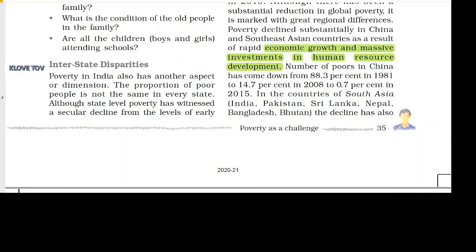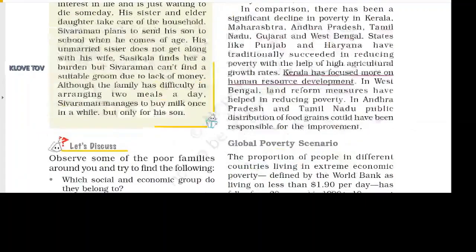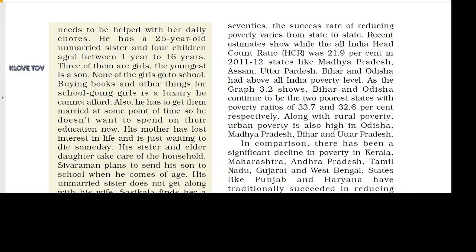Interstate disparities. Poverty in India also has another aspect or dimension. The proportion of poor people is not the same in every state, although state level poverty has witnessed a secular decline from the levels of the early 1970s. The success rate of reducing poverty varies from state to state. Recent estimates show that while the all India head count ratio was 21.9% in 2011-12, states like Madhya Pradesh, Assam, Uttar Pradesh, Bihar, and Odisha had above all India poverty level.